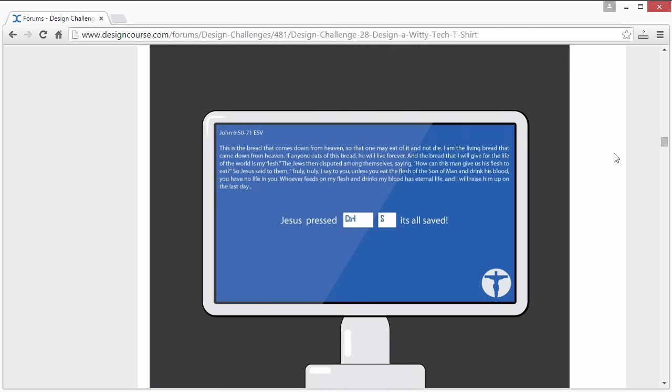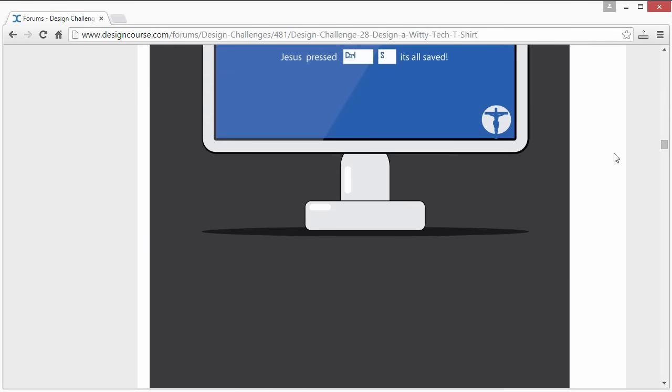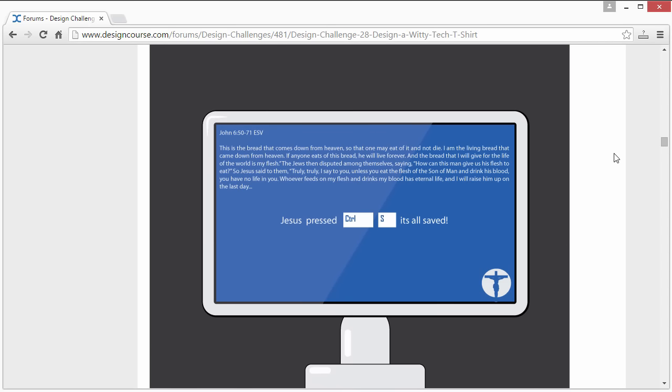All right, now this one, there would be some major issues with it if you were to try to get this placed on a t-shirt. Because this text is even hard to read at this size. If it's put onto a t-shirt, it'd be even more difficult because it would likely be smaller than this, and you wouldn't be able to read what it says. I understand the concept here: Jesus, press Control S for saved. That concept in and of itself isn't bad. It's pretty good. But in terms of portraying the idea, it kind of falls short.